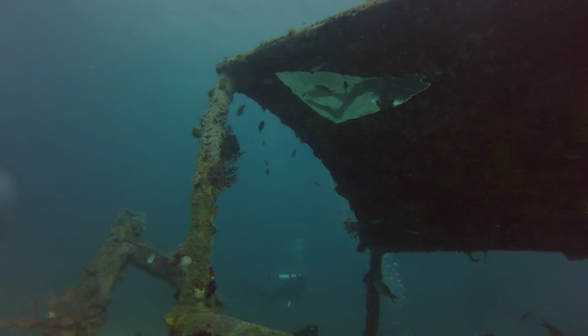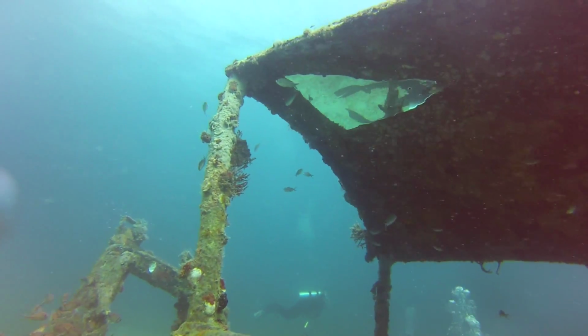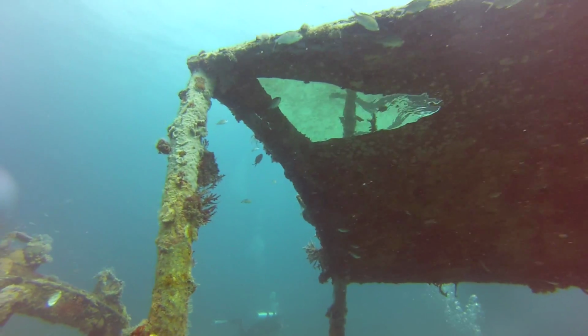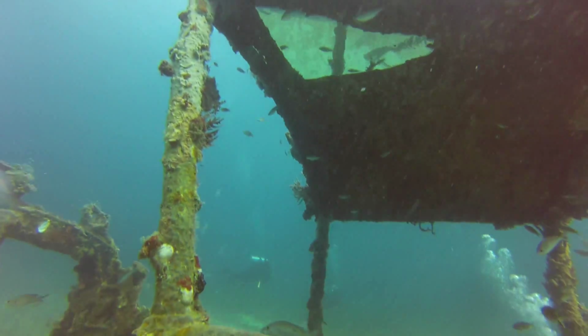One other feature on these wrecks is if you look up near the top there, it looks like a mirror stuck to the ceiling. That's actually a large bubble of air, and you can see some fin movement from the videographer reflected up in the ceiling.